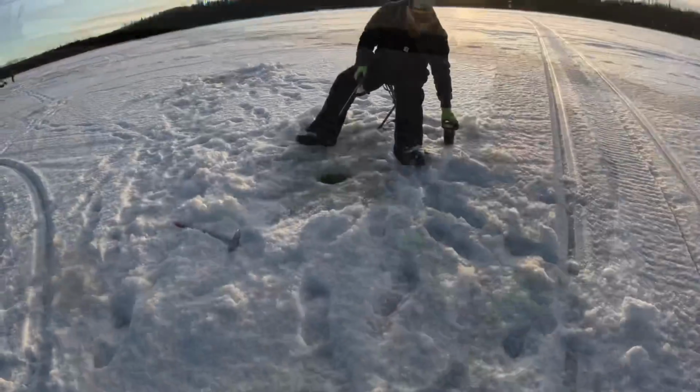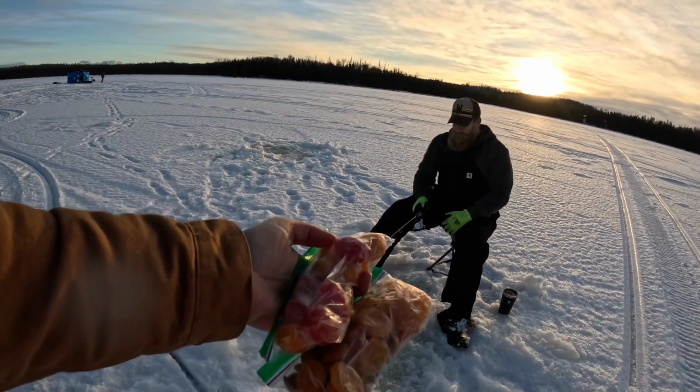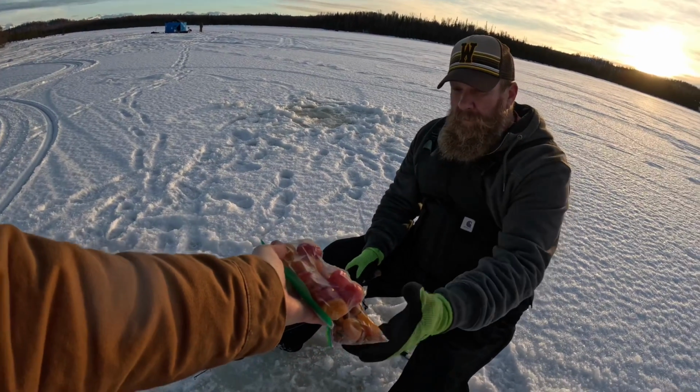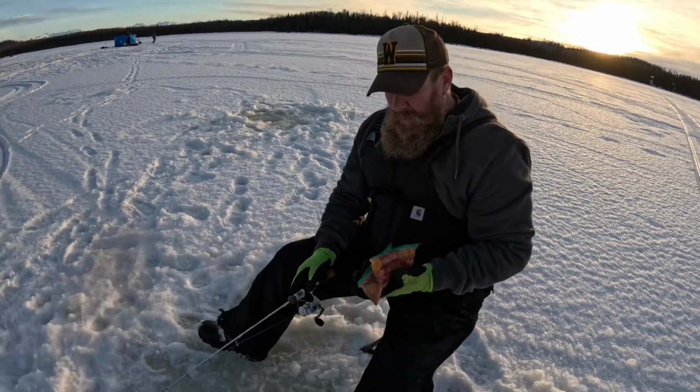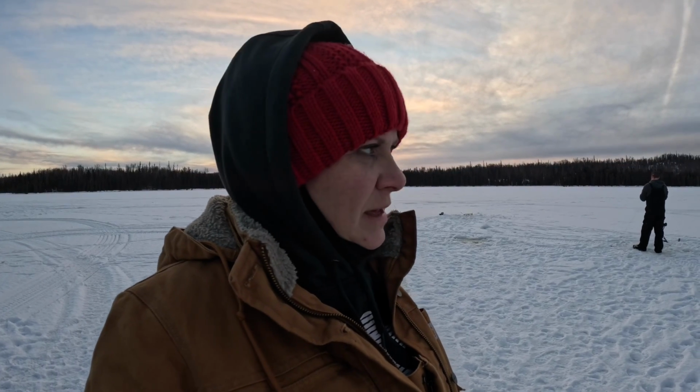Good. Perfect Whole30 snack. I got you dried apricots, almonds, some cherry tomatoes. Sweet. Thank you. The sun is almost gone. We're gonna roll up. We got 3, so good stinking day fishing. Oh my gosh, beautiful, beautiful day. But I'm gonna show you a little bit of our setup and some of the things we have out here fishing.